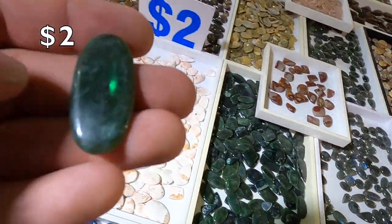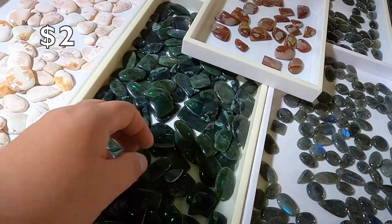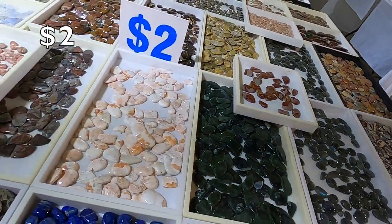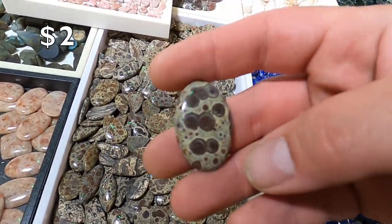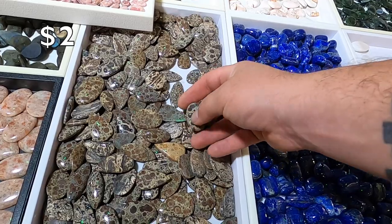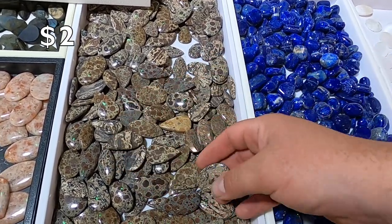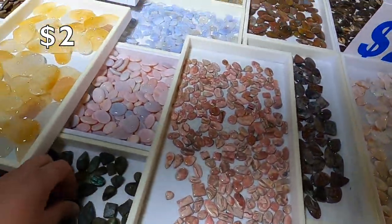I don't know what this is. Maybe it's moss agate? Is this rainforest jasper? I really don't know. Is it poppy violet? I don't know. Feels really hard though.